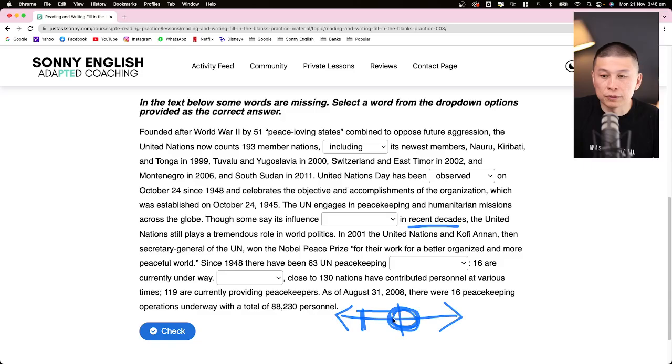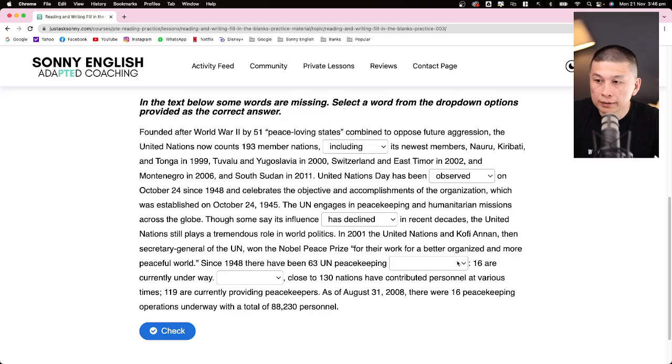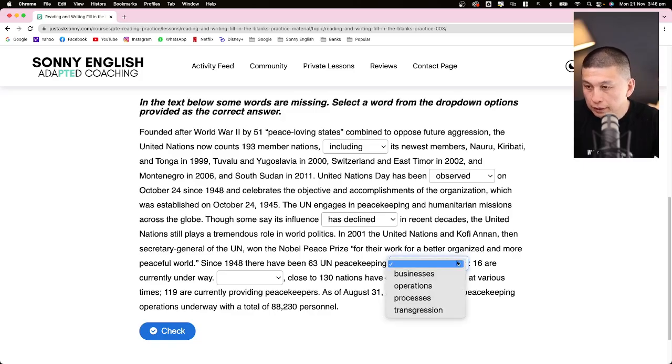What time is that? If you're going from the past and it comes to the present, would you agree that it is called present perfect? That's the tense that I would pick. Recent decades, something from the past until the present. You will go with that. All right, next. That's vocabulary again. All right, a lot of vocabulary here.